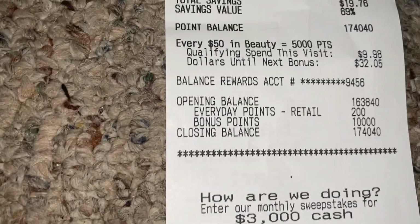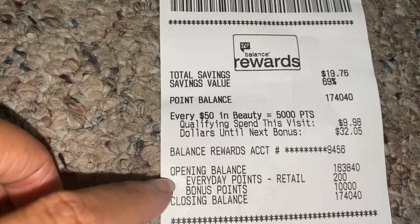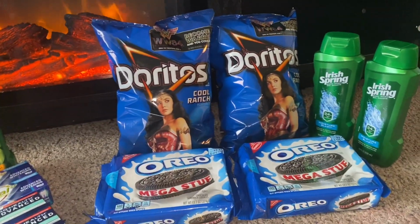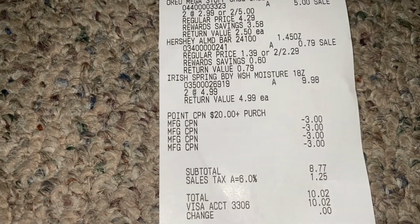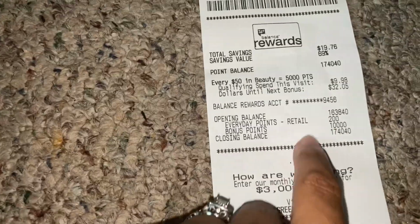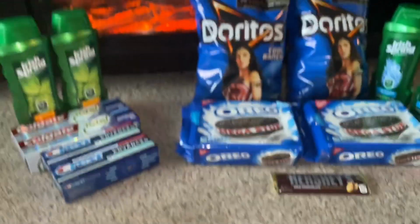When you look down here, for my everyday points, I got back 200. And for my bonus points, I got back 10,000. So I got back 5,000 points for the Irish Spring and 5,000 points for spending 20. Like I said, my goal was, whatever I spent out of pocket, I wanted to get that back in points. So I spent $8.77 out of pocket, and I did get my 10,000 points back. I should get my $10 back. So that worked out well.